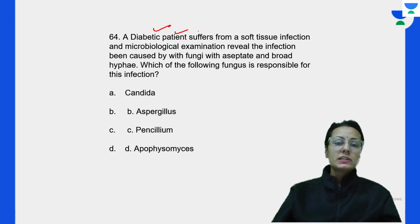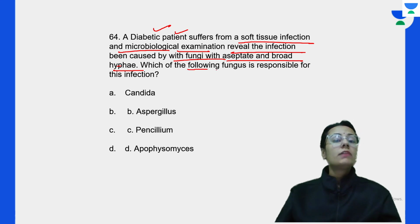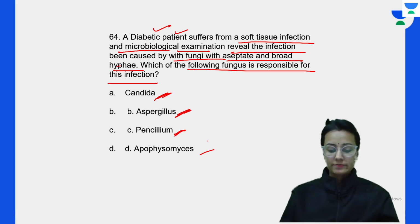Now, a diabetic patient suffering from a soft tissue infection, the microbiological examination reveals the infection is caused by a fungus with aseptate and broad hyphae. Which of the following fungi is responsible for the infection? Candida, Aspergillus, Penicillium, or Apophysomyces.